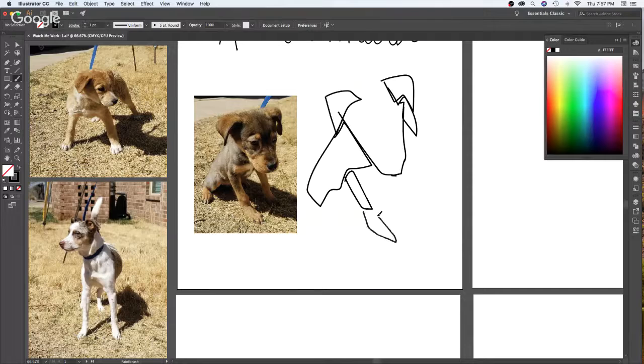And I primarily work in Adobe Illustrator, and I primarily use the brush tool. Then I use the pencil tool to clean up anything that's left squiggly or something.